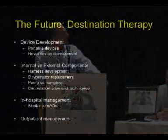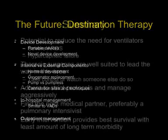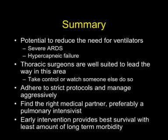So destination therapy, obviously a real goal for those of us that do end-stage lung disease work, a lot of it. Portable devices, the devices are much smaller, easy to use. There's obviously, we're working on some new internal as well as external components that are going to be miniaturized. We have to develop good in-hospital management, similar to the VAD floors, and outpatient management as well. So in summary, you know, there's a lot of potential here to reduce the need for ventilators, especially in severe ARDS patients, improve outcomes, and hypercapnic failure is ripe for this.